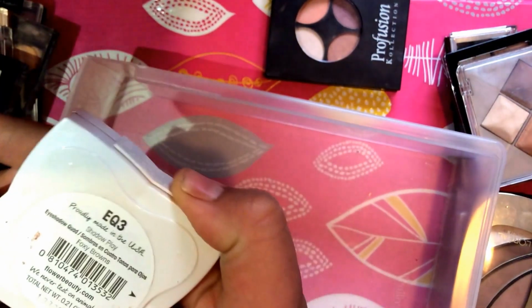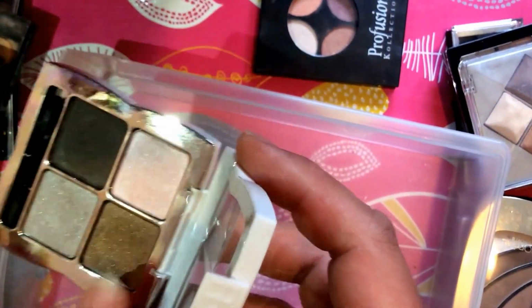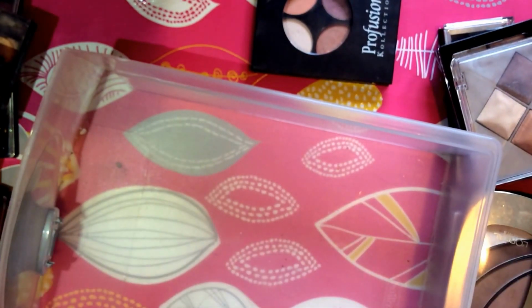This is the Flower in Foxy Browns. And this is really nice, even though I only use this one. I tried to depot it. Don't know how to do that.